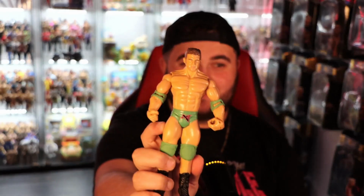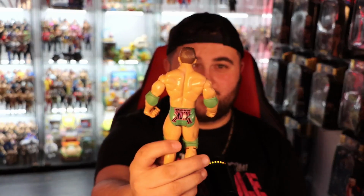Moving on now to our next figure we got for the collection. This man was supposed to be the 4th member of Evolution until they decided to take him out of the group and put Batista in there. We got Mark Jindrak. And this figure I'm very excited to add to the collection. Like I said, these are the figures I'm getting. I'm getting guys I feel like Mattel aren't going to make. And Mark Jindrak, he was a really good heel during 2004 to like 2006.